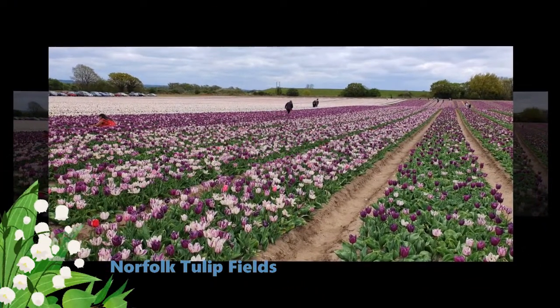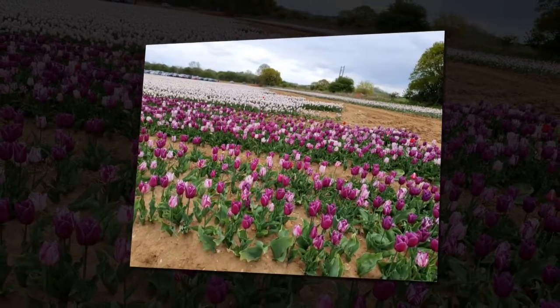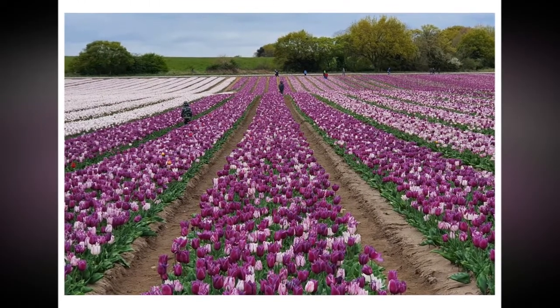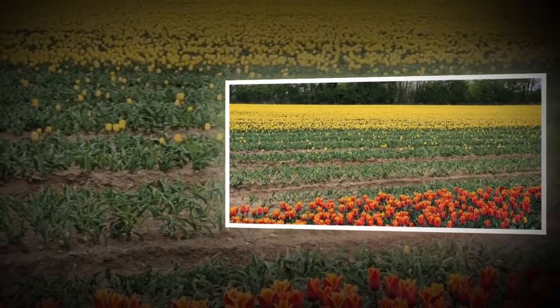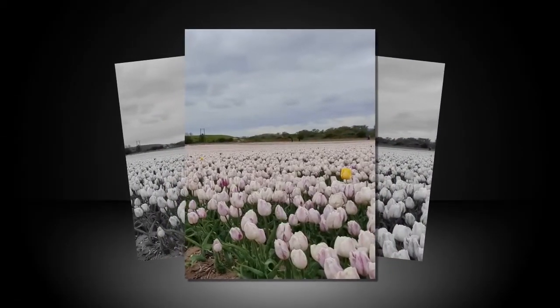The fields are located in various places in Norfolk. There are two major sites where you can find tulip fields in Norfolk. The first and most famous is the Belmont Nurseries in the town of Kingston. Here, each year, more than 60 million tulips are displayed between April and May.